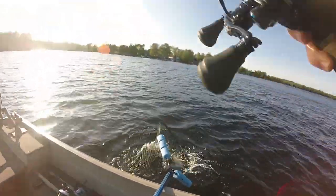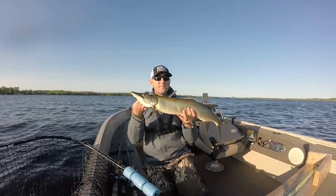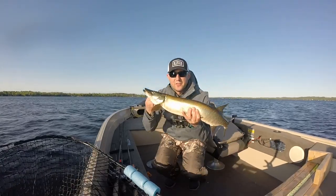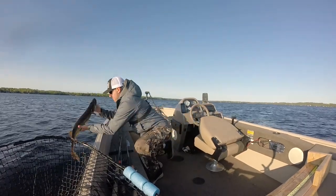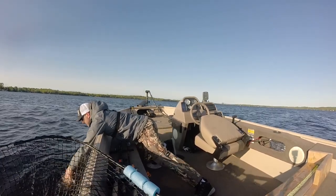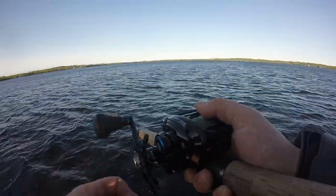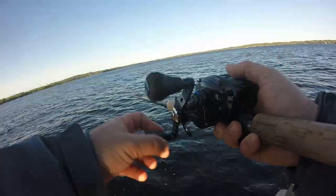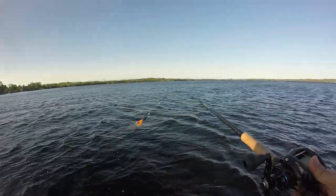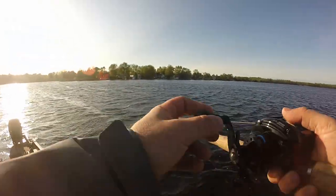Little guy about like what I got last night, the first one, maybe 30 something inches. I don't know. Anyways, there he is. 33 inches. I'm not exactly getting size on this trip so far, but that's okay. I am certainly not complaining. More than likely, that's one of the fish I saw follow yesterday. I've tried to get a little better footage anyways, even though it wasn't a big fish.